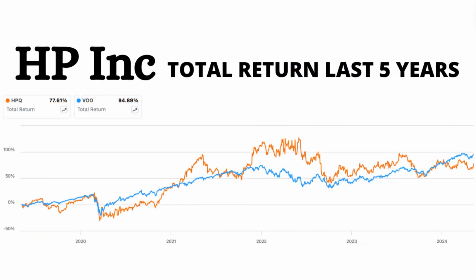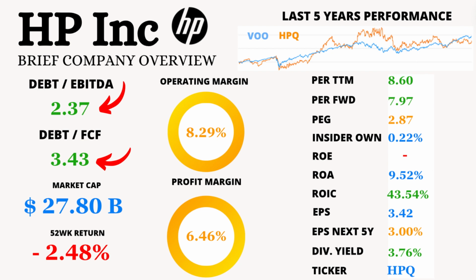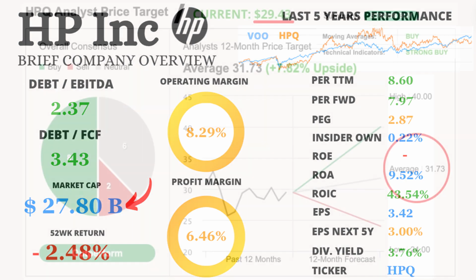This situation has been reflected in its market price, obtaining a very similar total return to VOO during the last 5 years. With a debt-to-EBITDA ratio below the magic number of 3 and enough free cash flow to pay off its debts in just 3 years, HP Incorporation is skating on solid financial ice. But what about the market cap, you ask? A whopping $27.80 billion, making HP Incorporation one of the top 5 companies in the computer hardware industry.